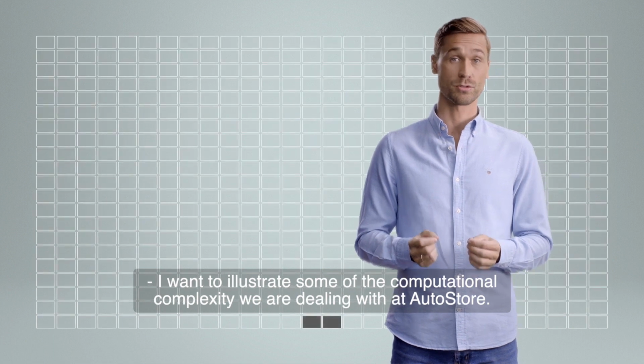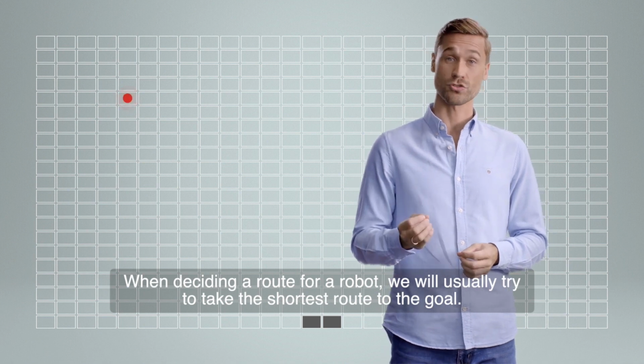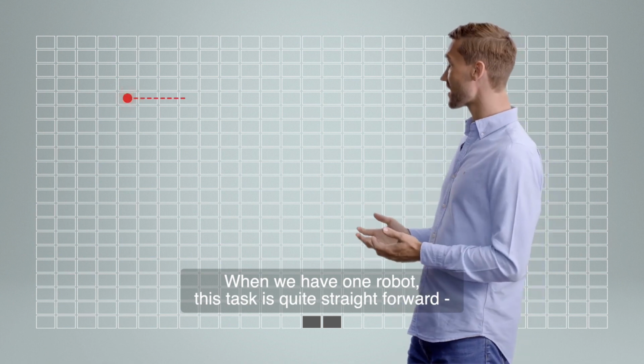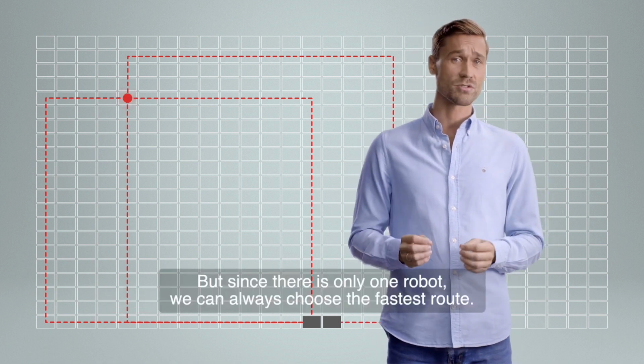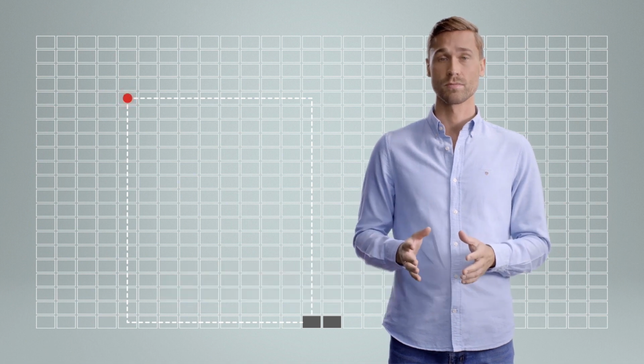To understand how the router can make such an impact, I want to illustrate some of the computational complexity we are dealing with at AutoStore. When deciding a route for a robot, we will usually try to take the shortest route to the goal. When we have one robot, this task is quite straightforward, although there is always a range of different options. But since there is only one robot, we can always choose the fastest route.